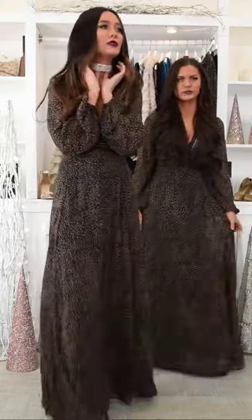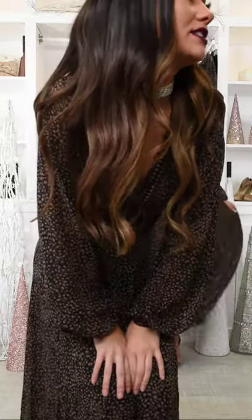I'm wearing a super cute choker. I think this is the gold one. Someone please confirm. Is it gold? Okay. This is the It's Your Moment rhinestone choker necklace in gold, available for $21.